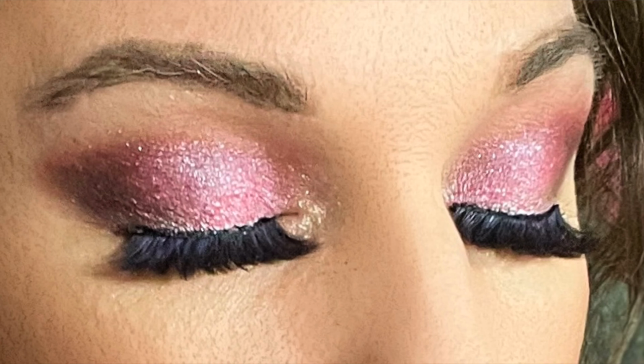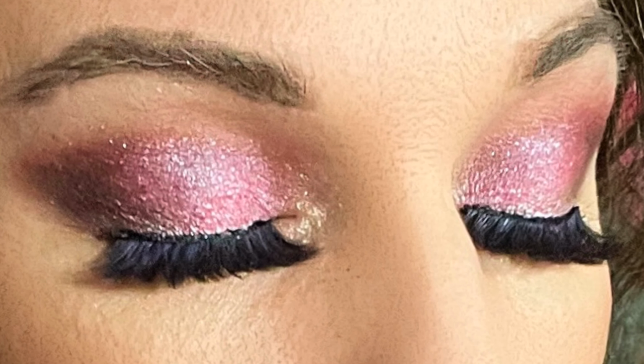Wait a minute. It's got to be off somewhere. Tell me. No, it's really not. What is different about these lashes? I'm guessing the style. That is exactly what I am guessing.